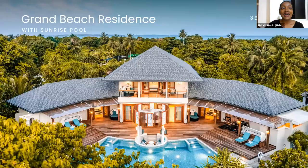And then we have the Grand Beach Residence. It is grand. This is the 3-bedroom villa, with 2 bedrooms on the ground floor and a master suite on the top. And we have a beautiful gazebo area with a huge pool, as well as a gym and a sauna in the villa. So if you have extended families traveling, or even a group of friends for a bachelorette or something like that, who want to come and have fun, you can be here in the middle of nowhere in Maldives and have the most fun.